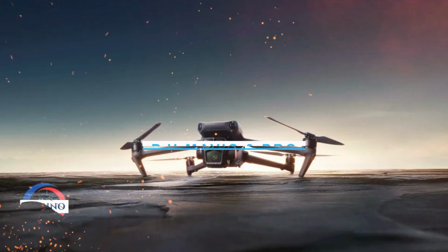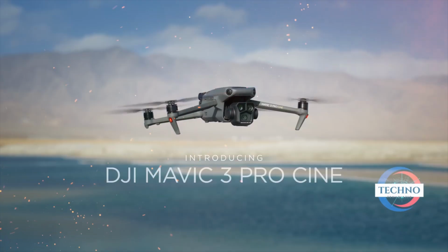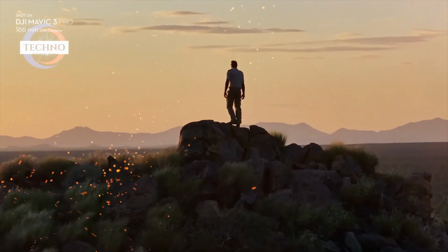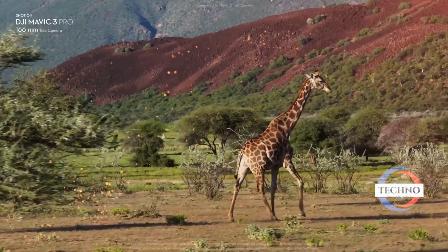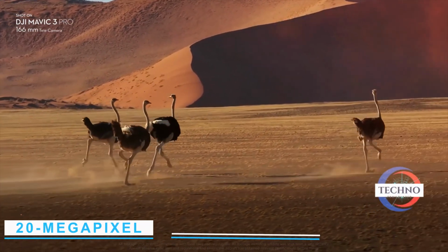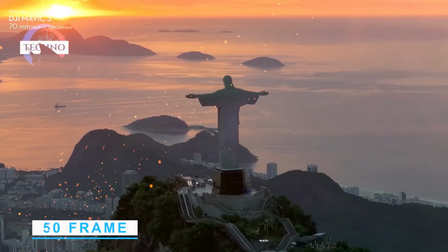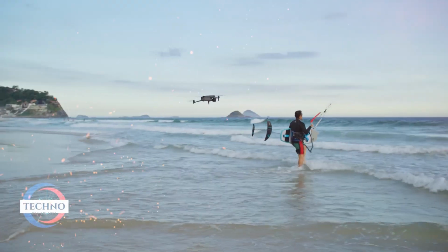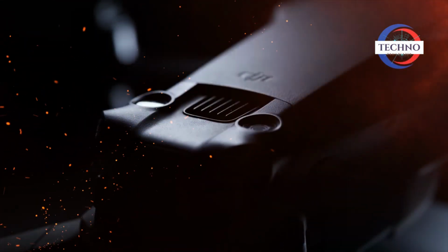The DJI Mavic 3 Pro stands at the pinnacle of drone technology in 2025, offering an unparalleled combination of advanced features, exceptional camera quality, and remarkable flight performance. This drone is equipped with a dual camera system, featuring a 4/3 CMOS Hasselblad sensor that captures stunning 20-megapixel stills and 5.1K video at 50 frames per second. The Mavic 3 Pro's ability to deliver breathtaking imagery with vibrant colors and incredible detail sets it apart from all competitors, making it the go-to choice for professional photographers and videographers.